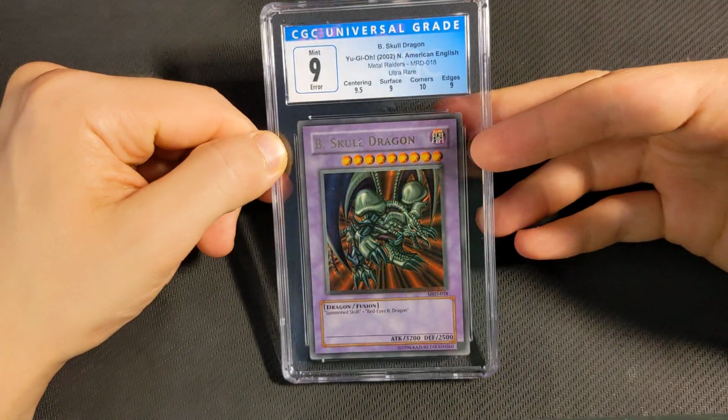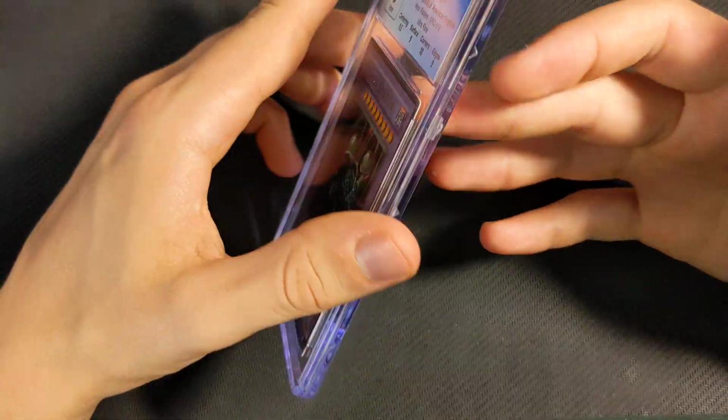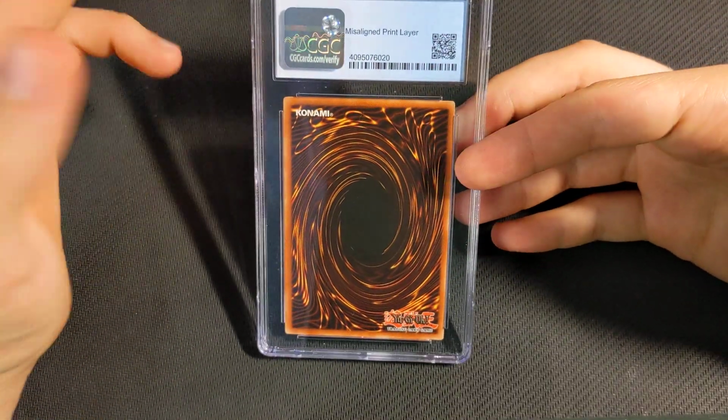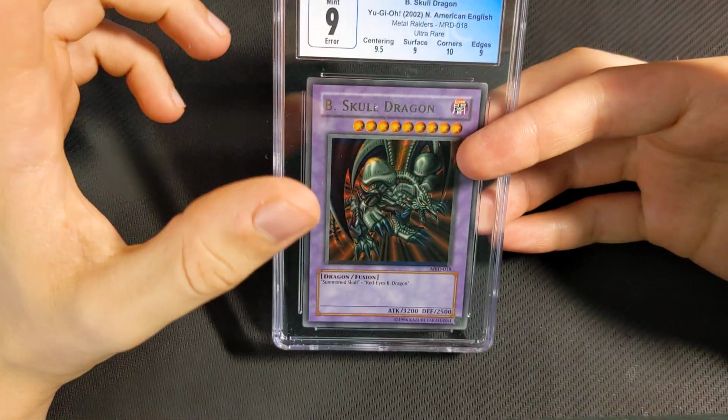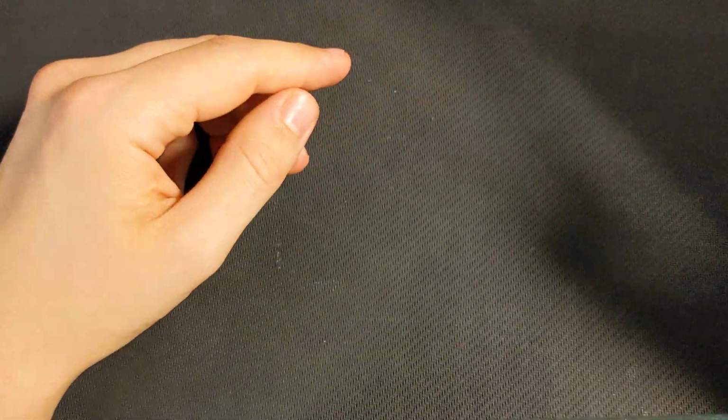And this one got a 9, which is a very good grade. It's a lot cleaner than the Summon Skull, so it doesn't really surprise me. But yeah, very cool. Happy with a 9 on this one.